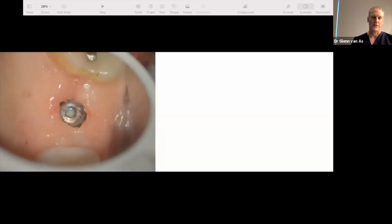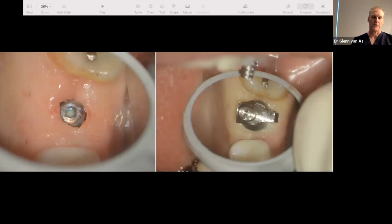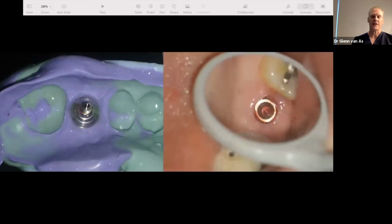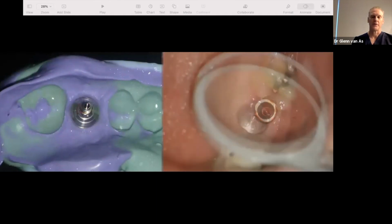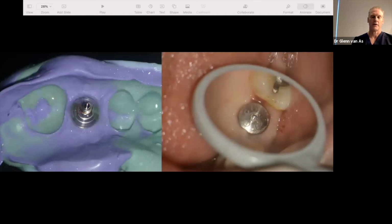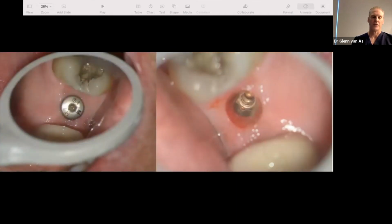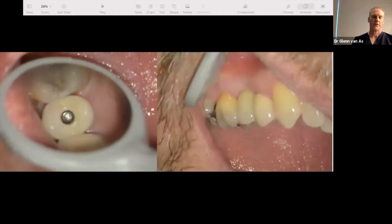Okay. There's the uncovery. Impressions like I showed you, same day. Impression, and the same size healing abutment is put in. So there's the healing abutment put in. The patient returned. There's the tissue. Look how nice the tissue is 2 weeks later. And we're then putting in the final restoration. Here's the final restoration in place.